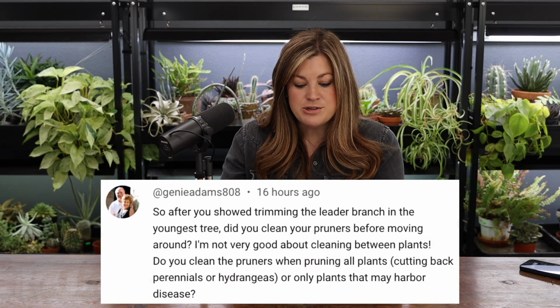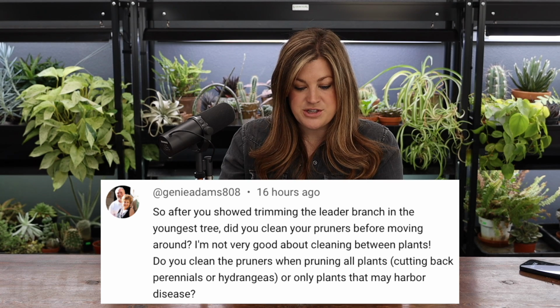Jeannie said, so after you showed trimming the leader branch in the youngest tree, did you clean your pruners before moving around? I'm not very good about cleaning between plants. I did remember most, like 99% of the time that day, to clean my pruners. And a lot of that gets cut out if it's redundant or repetitive. I know it's annoying to watch over and over and over again. I did forget to clean the big loppers one time between big cuts, but then I started cleaning those as well.